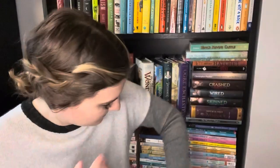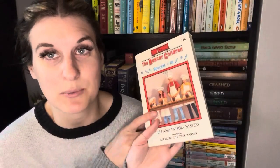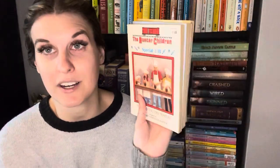Very pretty. Okay, going back to more historical books that I think most people know from the middle grade space, I'm going to plan on reading The Boxcar Children. I have a couple of books in this series: the first, The Boxcar Children; Surprise Island, which is book number 2; and The Candy Factory Mystery, which is special number 18, which actually is the one I remember reading the most as a kid. So I'm really excited I found this. It was like a scavenger hunt. This one I just remember being really cute. These are all by Gertrude Chandler Warner.